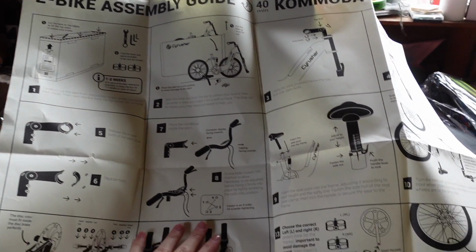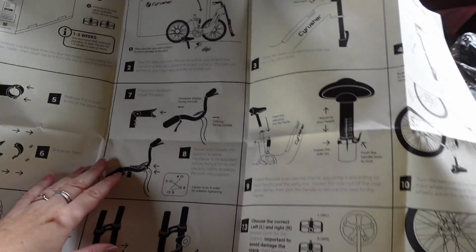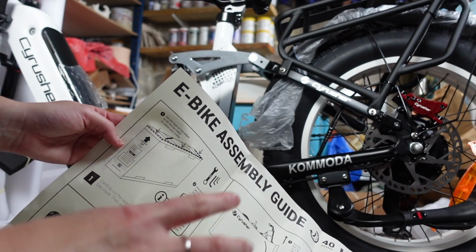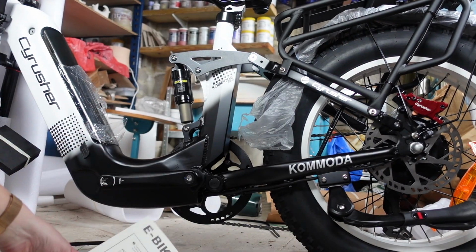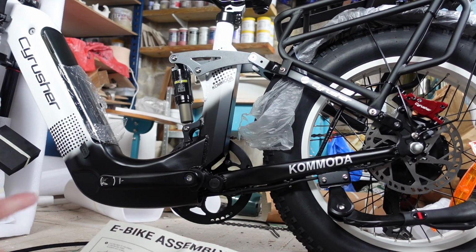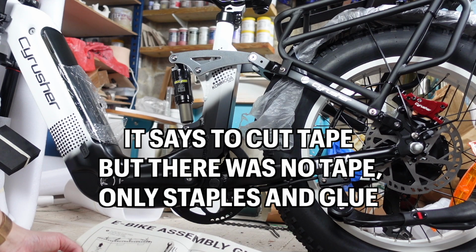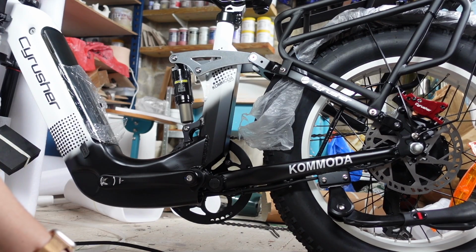I've got a really good instruction sheet. I say it's really good, I haven't tried it yet, but we will see how easy this is to assemble. So it's telling you how to open the box, but I had to open the box to get the instructions that had this in. So it's not too helpful. That needs to be on the outside of the box really, to let you know how to open the box. To cut the tape on the top edges, to lift the top sides, to unbox. It was a staple, so it wasn't any tape. Anyway, on to step 2.